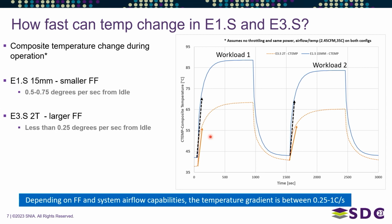What's interesting to note is to really look at the gradient, which is the slope at which the temperature changes over time. With the E1S, you can see a much higher gradient relative to the E3S just because of the thermal mass differences between the two form factors. And that's really the main takeaway, that depending on the form factor and the airflow capabilities, this temperature gradient can vary anywhere from 0.25 on the E3S 2T versus, say, a half to three-quarters of a degree per second, going from idle to a full workload. So when we talk about thermal response of the drive or the temperature, this is the variation that we're looking to track.